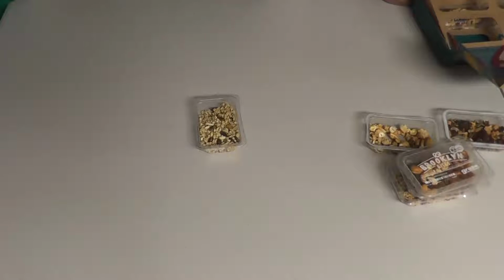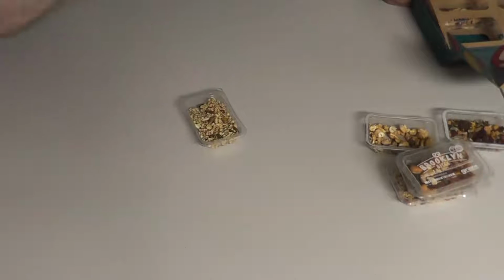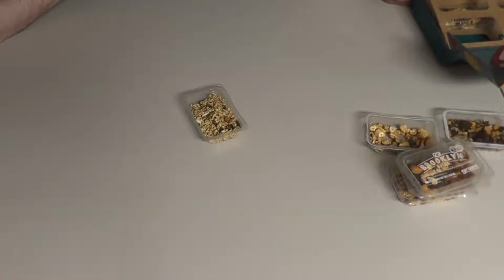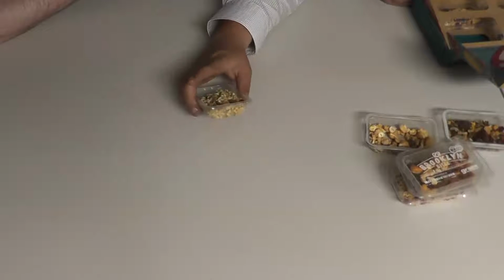So I guess what I'll do is we'll do the vanilla almond protein granola topper. Oat and barley granola, almond, vanilla, pumpkin seeds, and soya protein. So it's a lot like the strawberries and cream, where it has some of the same ingredients, but with this one, it is vanilla and almond flavored instead. It was very plain.